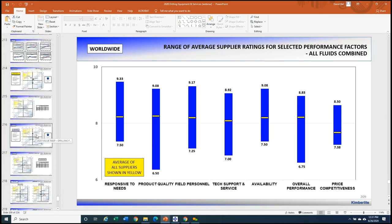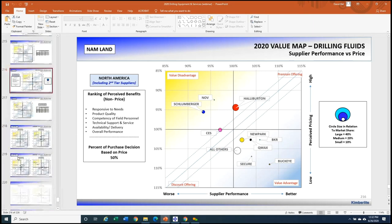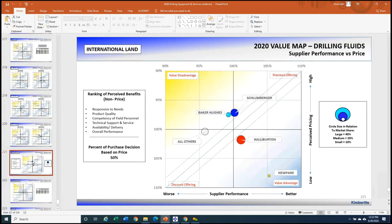When you look at the competitive landscape in the United States land, North America land market, what we commonly find is that Newpark is a very consistent performer in this value advantage quadrant for the North America land market, very similar to what we observed with Scientific Drilling for downhole mud motors and for MWD. There are other suppliers as well that are value advantage. Halliburton Baroid is certainly a market share leader and certainly has strong heritage in the drilling fluid space. But what you'll notice is as you move into international markets, you can see where Halliburton value begins to really strengthen along with Newpark and others.